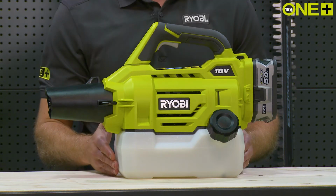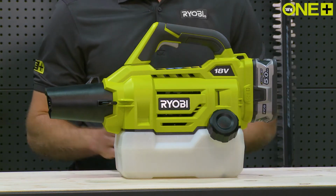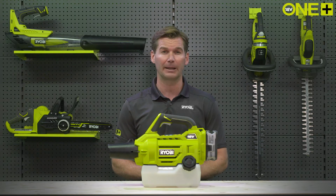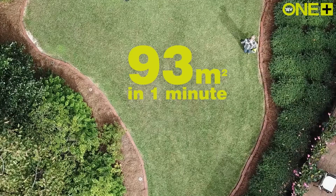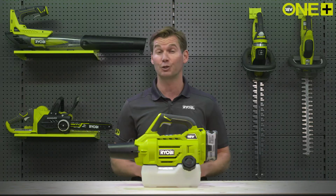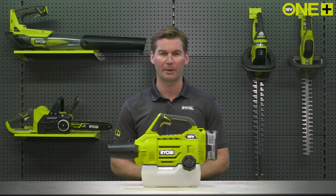Fill up the tank with your preferred chemical using the easy-to-use access cap. The tank holds up to 2 liters, meaning you can spray for a long period of time without refilling. The fogger can cover up to 93 square meters per minute, so you can cover large areas with solution quickly. Remember, always wear the appropriate personal protective equipment.